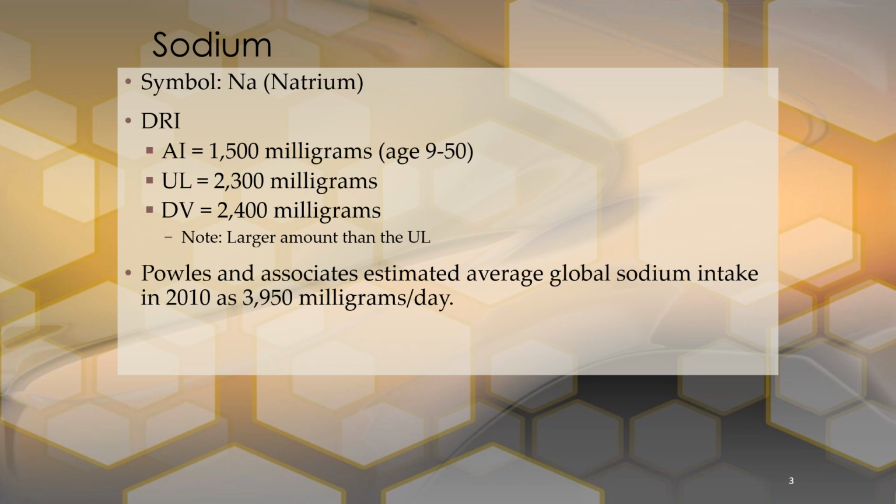Nerve function. Sodium is essential to nerve function. It helps to transmit nerve impulses throughout the body. Sodium is also essential for muscle contraction. It helps to move the muscles in the body. Sodium is an important nutrient, but it is important to consume the recommended amount. Too much sodium can lead to health problems such as high blood pressure.